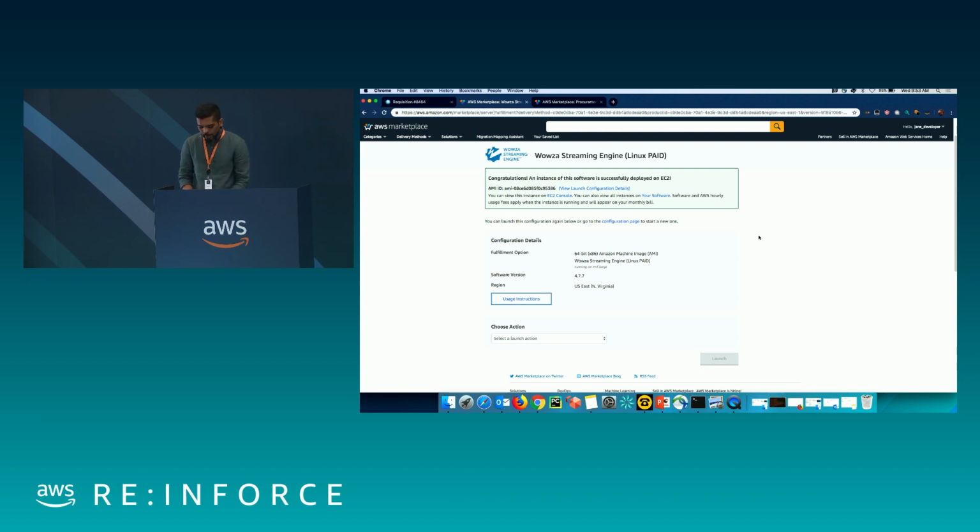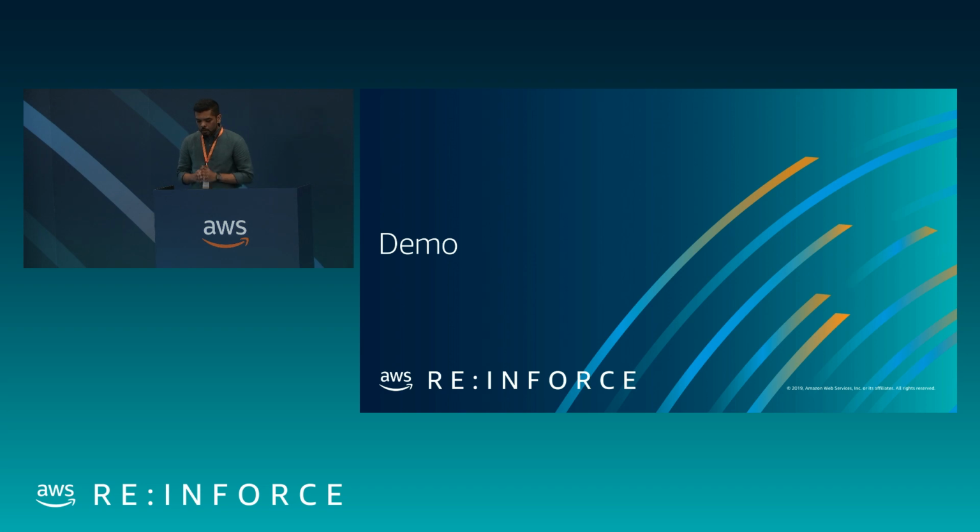So that's the end-to-end flow of how the procurement system integration works with AWS Marketplace.